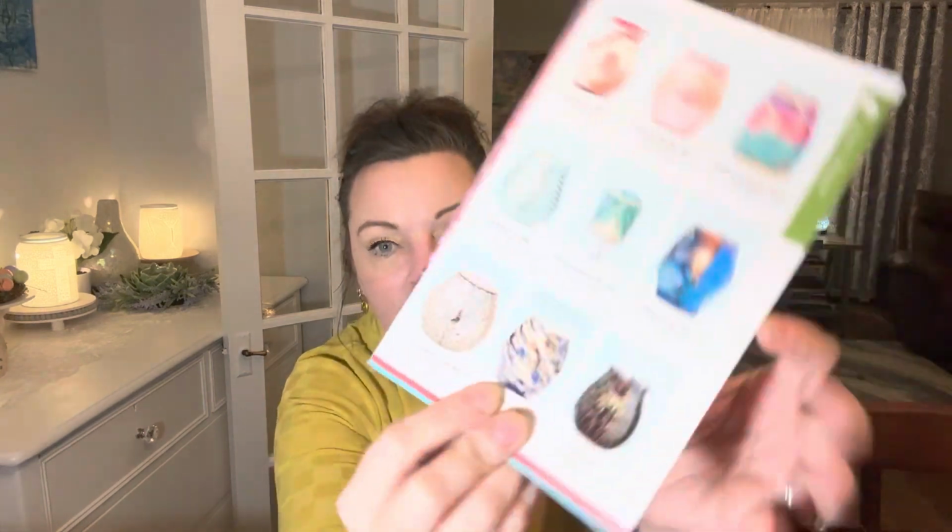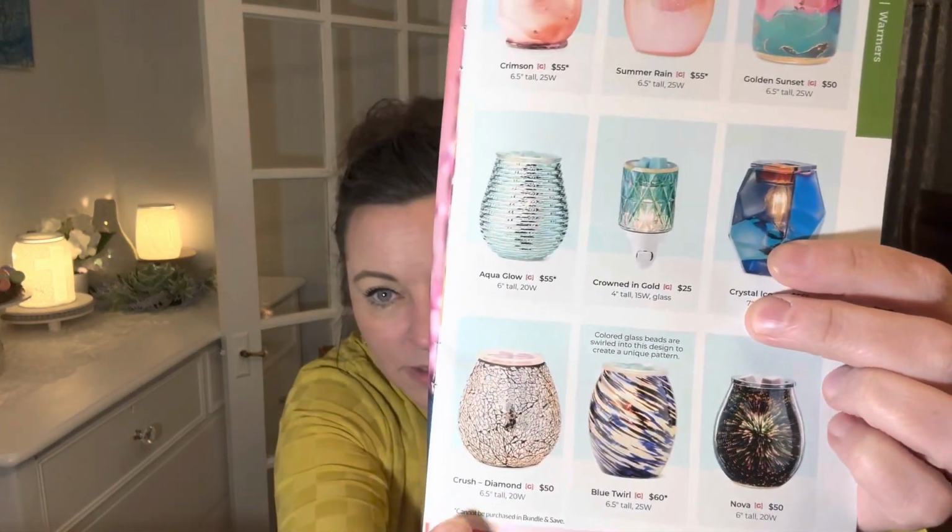I'm still considering this bubble up warmer. It's really cool with the rainbow, even though I don't love when the bulb shines through. This is 100% on my radar, and so is this diamond, crushed diamond. I have to hurry up and get this. Was it Charity that just reviewed that? I think it was Charity, and I was like, I need that. Blue Twirl matches my living room, and I need that. Aqua Glow matches my living room. I need that. Those are all on my list, my want list.